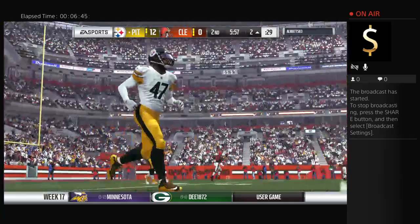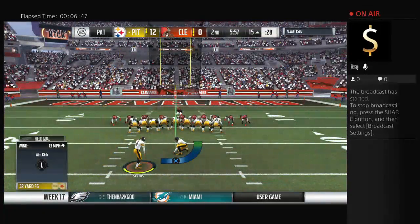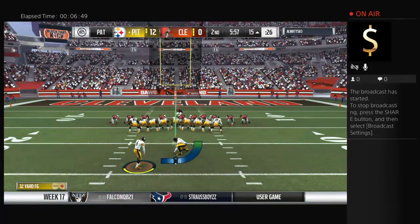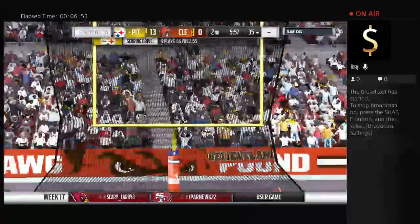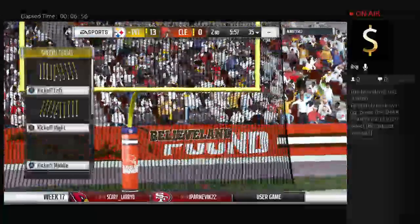And there you go. Nothing really too complex. Block, keep to your assignments. Let them run it in. They did it. Fundamental football. Good blocking beats good tackling on that play. End result, touchdown.